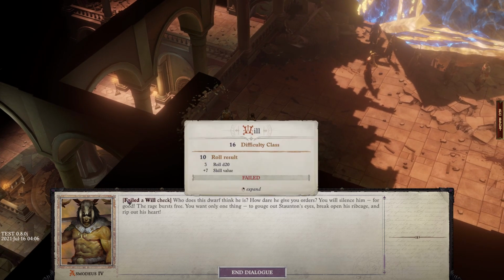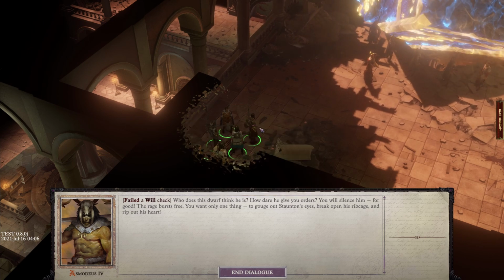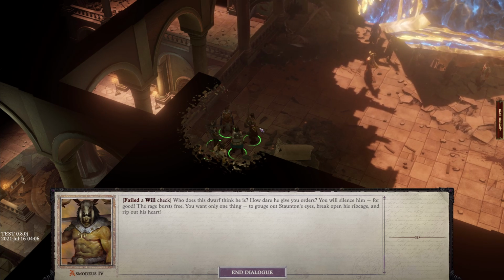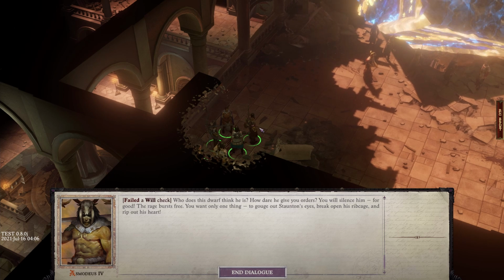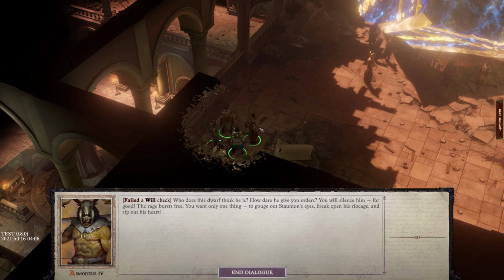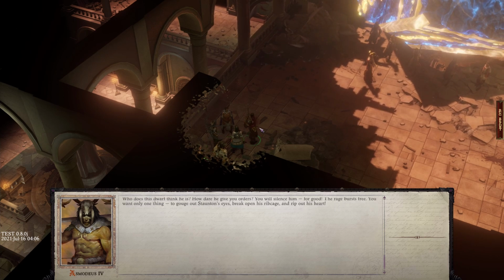Failed. Who does this dwarf think he is? How dare he give you orders? You will silence him for good. The rage bursts free. You want only one thing, to gouge out Staunton's eyes, break open his rib cage, and rip out his heart.